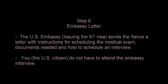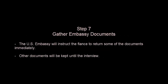attend the interview. All right, once you get your documents ready, the embassy will send you a list of documents, and they will instruct you what to bring to the embassy immediately, and the other documents you will need for the interview, which will be like the background check, the birth certificate notarized, the health check, and all that, and shot records and good stuff like that.